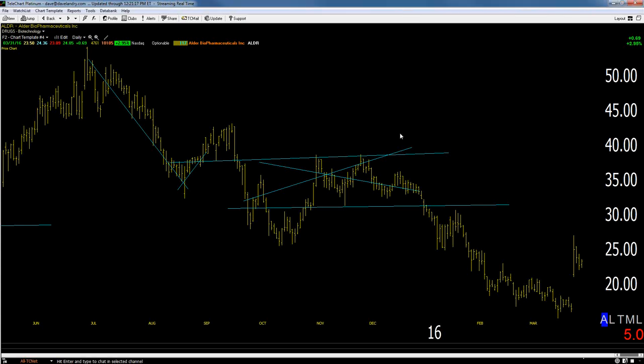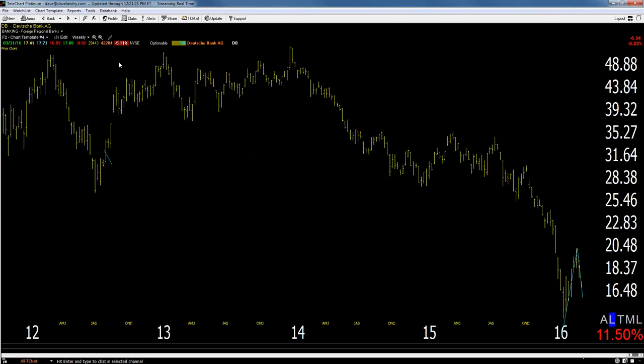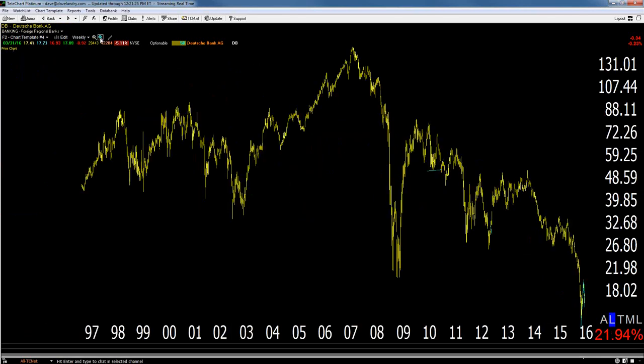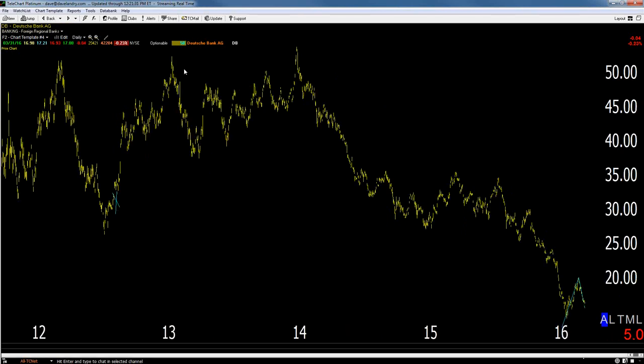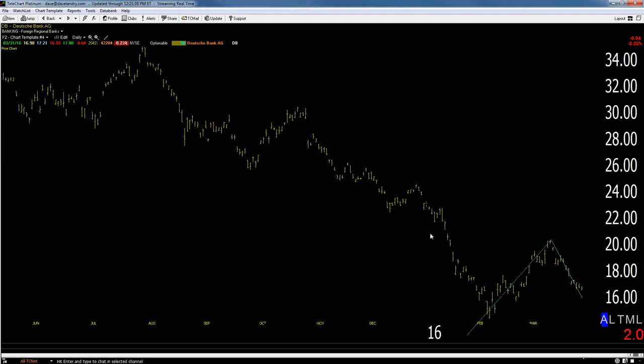It could do whatever it wants. It's actually kind of improving as of late. Let's see what it looks like longer term. Let's take a look at weekly. Yeah, I mean, it could do whatever it wants. And certainly, from a longer term perspective, it sure doesn't look good. It did look like it was trying to turn the corner not too long ago, but I would definitely pass. If you're short, stay short. Stay short forever. Why not?